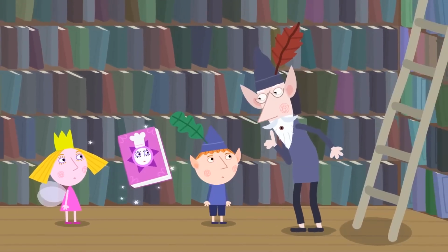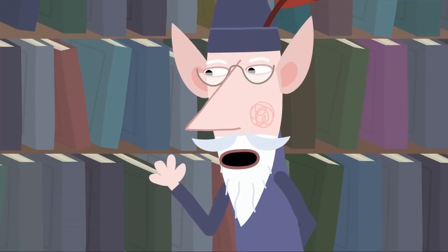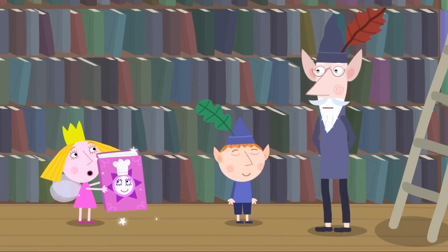Hooray! Shh! This is a library. Can I borrow this book, wise old elf? You can keep it, Princess Holly. Fairy books do not belong in the elf library. Thank you.